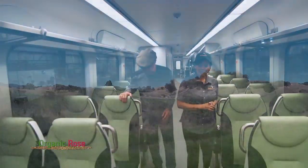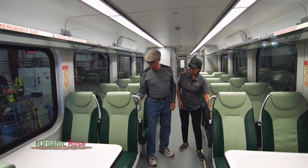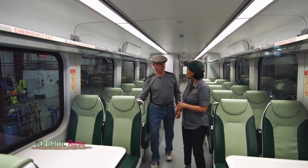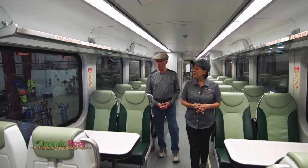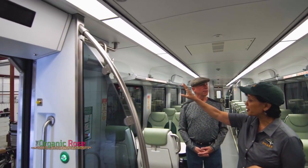These are so comfortable. I know, they are. And each of the seats, I don't know if you can see it, they have trays here where you can pull back. Oh, something I can play with. Right. So that's just like being on an airplane. Sort of, right? It's a combination of that kind of comfort, space, and all of that. So it's really a state-of-the-art train. It really is. So right here are those bike racks I was telling you about. They're bike hooks.